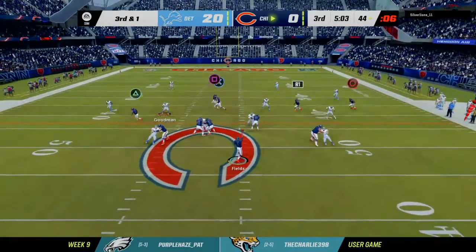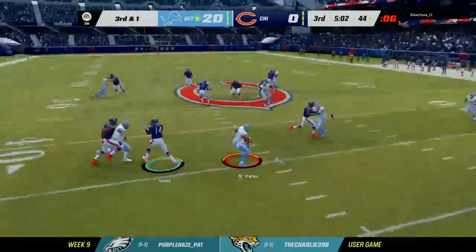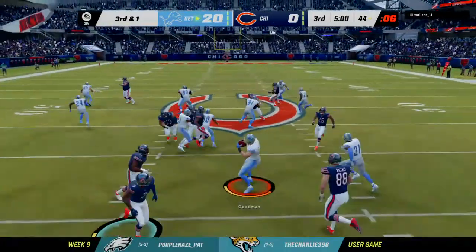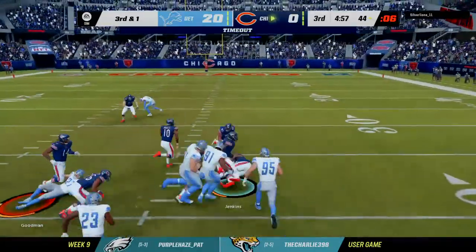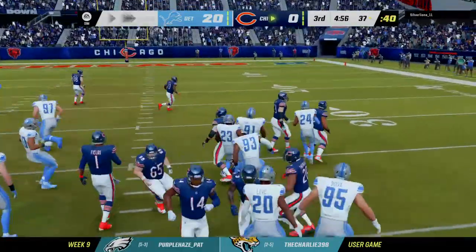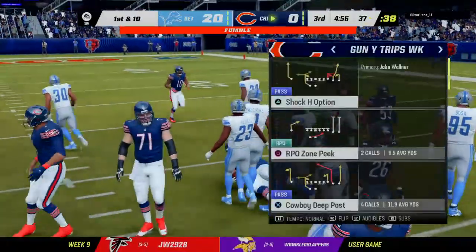Now Fields, into heavy traffic, and it's intercepted. Oh, they try a lateral on the return, and now the ball's loose. And the Bears are going to take possession of the football.